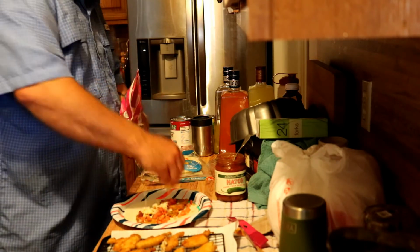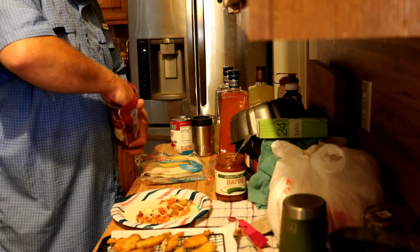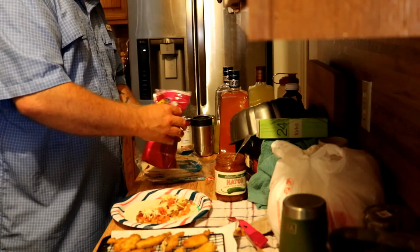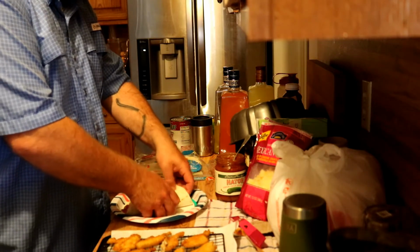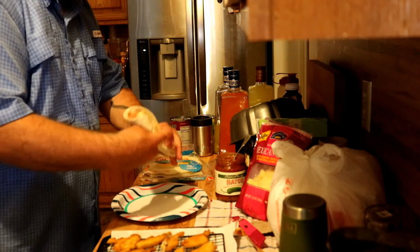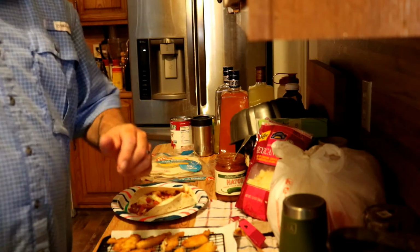One of my favorite fish tacos I've made so far. And like you saw right there, it's all relatively easy. And you can make a taco as complicated as you want to make it. You know what I mean? You can add all kinds of stuff, create your own sauces and all that. But this is all, you've seen it. Everything came out of the store. I didn't make nothing. I just caught the fish, right? And then cooked it. And then put it all together.